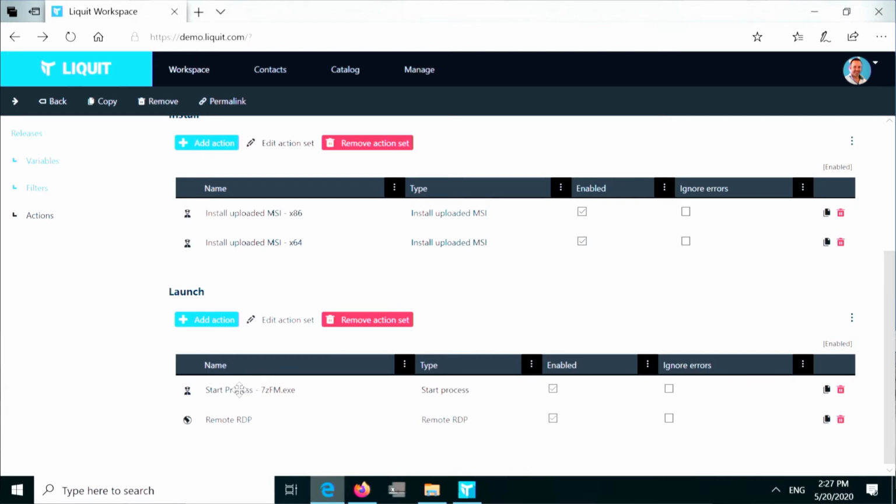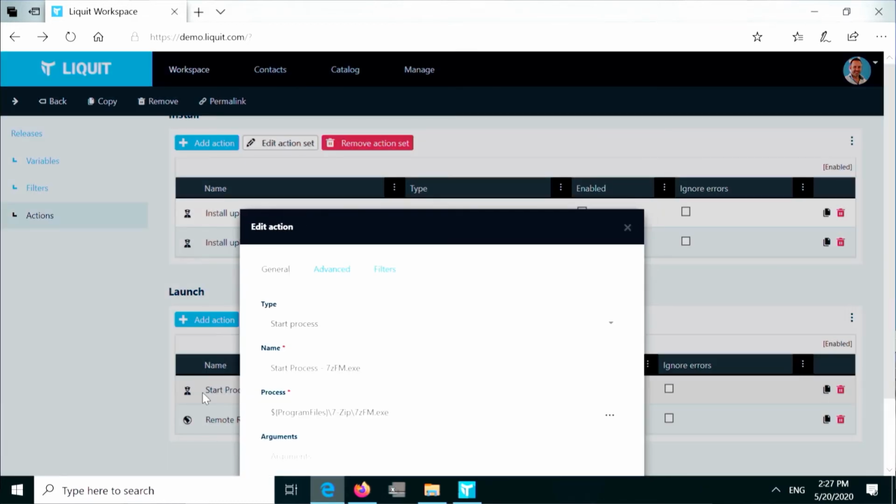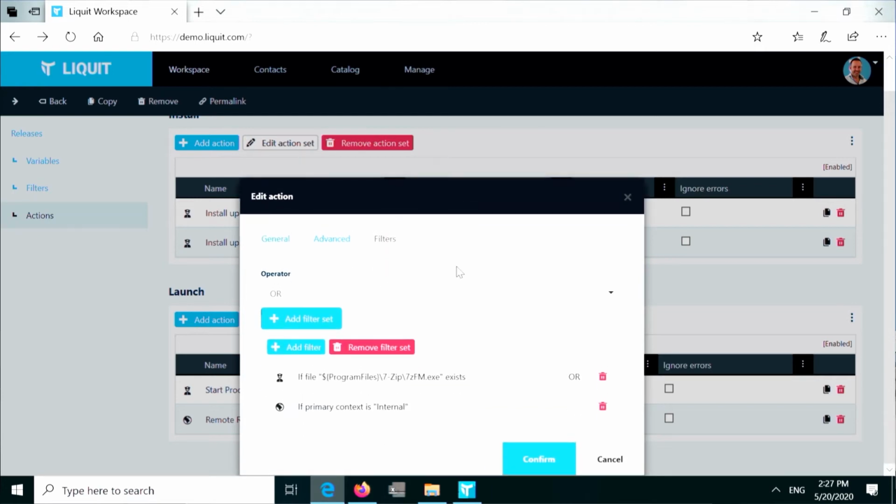In this case, it would try to launch my 7-zip process on my local system using a variable defined by Liquit itself, and actually try to launch a native process. We also added some filters to this process to make sure this just starts when required and when possible. So first Liquit tried to see if the process exists. Is it successfully installed, yes or no? Or am I internal? In this case I'm in the office, so of course I can launch the application because I'm internal. Both conditions met.